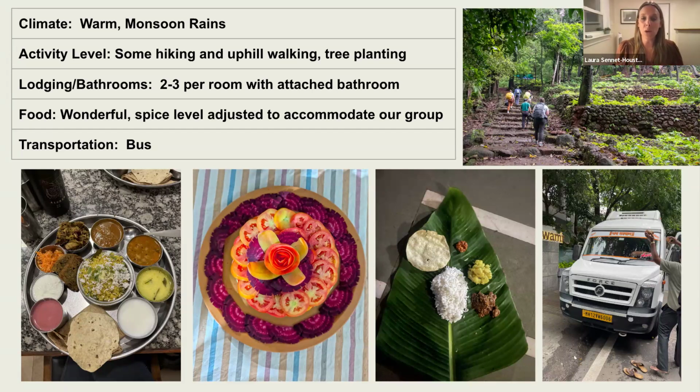Transportation, once we got to Pune, which is where we met up with the group, most people flew into that location. We did travel by bus. You can see the bus in the lower right of the slide, and that they were doing a blessing of the bus before we left on our first day of travel. And it worked. We had great travel.